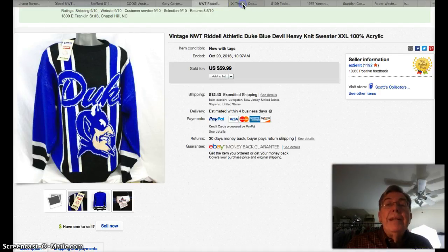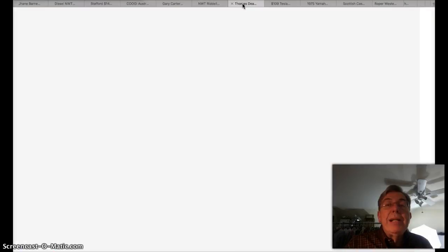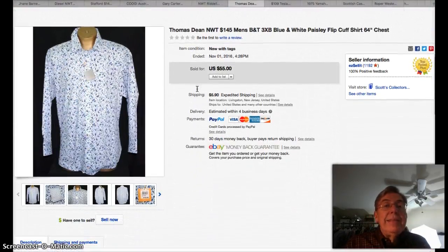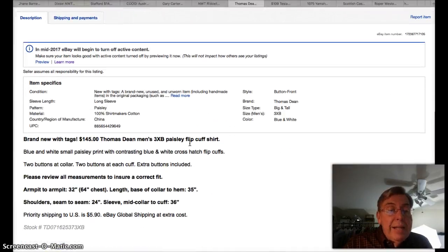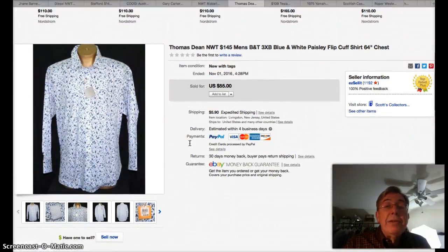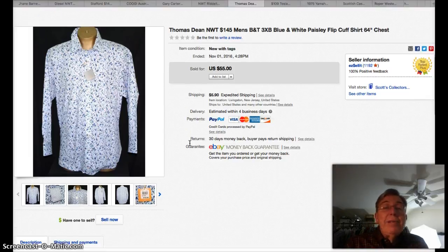Grab them. Another one of my favorite brands is Thomas Dean. I do a lot of shopping at outlet stores, and I got these brand new Thomas Dean shirts, $145 3XB Paisley shirt, and we sold this one for $55. And we paid, what did we pay for this? We paid $25 for this shirt, so it was not a cheap shirt. It was a $140 shirt. We got it for $25, and we sold it for $55.